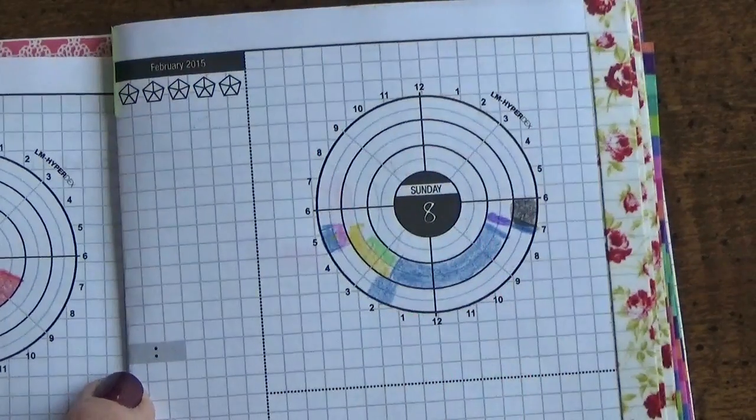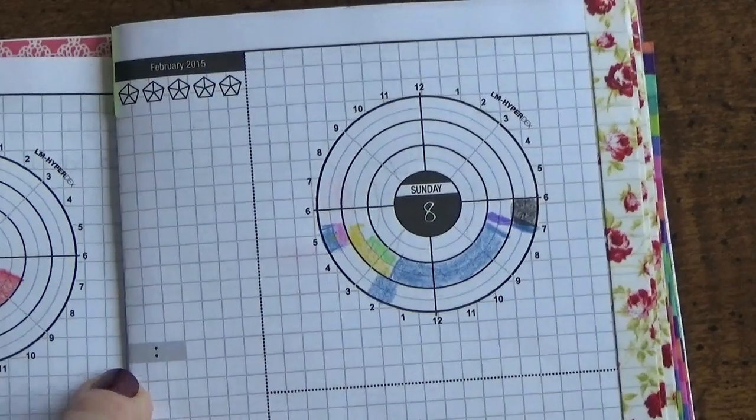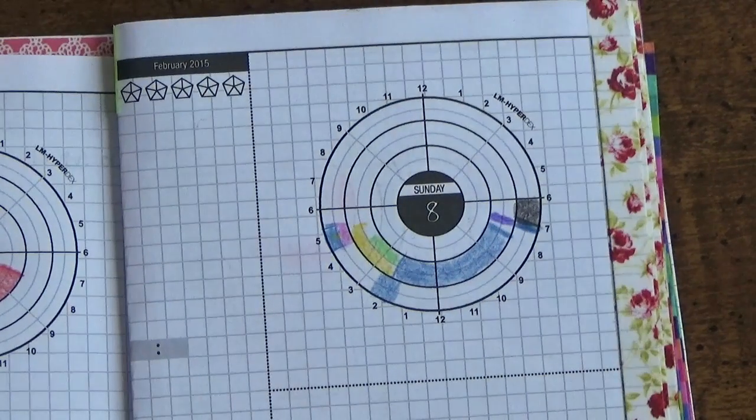Does that make sense? All right, so let's say we got home from there, and let's say that Dakota had to work that night.